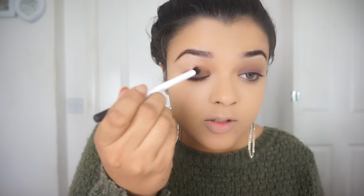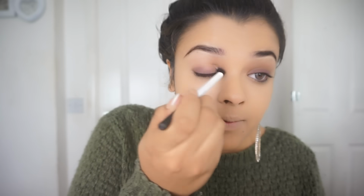My camera decided to overheat then, so I decided to go on and do this eye. This camera has a real tendency of overheating and it's pretty frustrating, but anyway, I put my bronzer in my crease with my Real Techniques tapered eye blending brush, so I'm going to quickly do that.